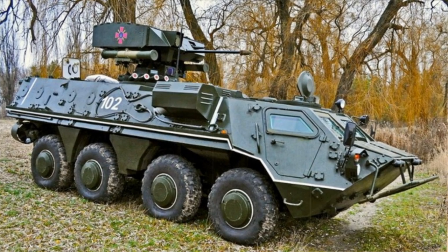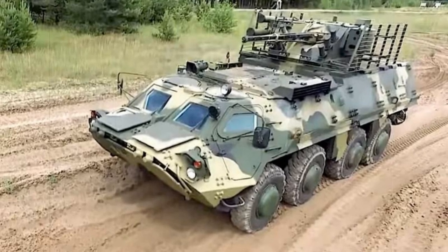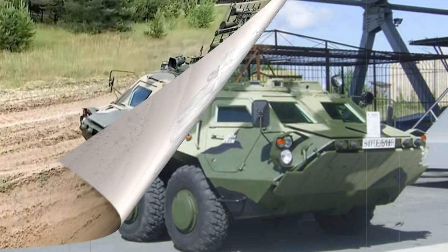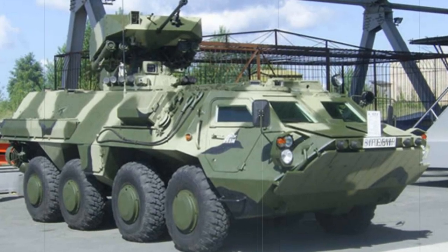The order began delivery in late 2013, but quality issues with the vehicles led to the order being cancelled after just 88 BTR-4s were delivered. In 2012, the government of Kazakhstan placed an order for 100 vehicles. The Indonesian military has placed an order for 55 to serve in its Army and Marine Corps ranks.